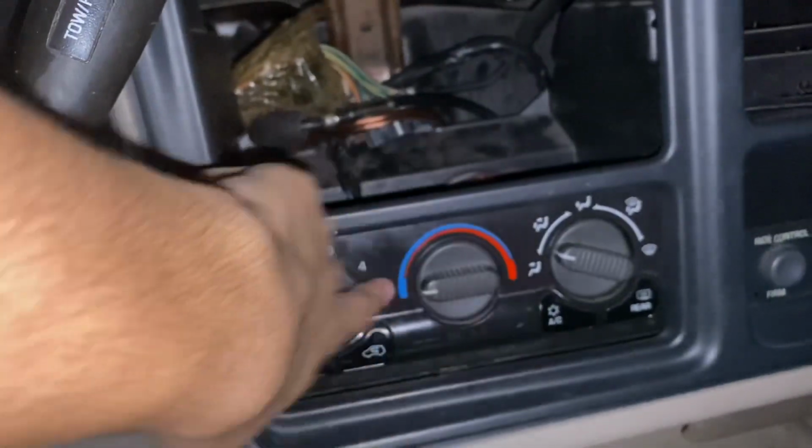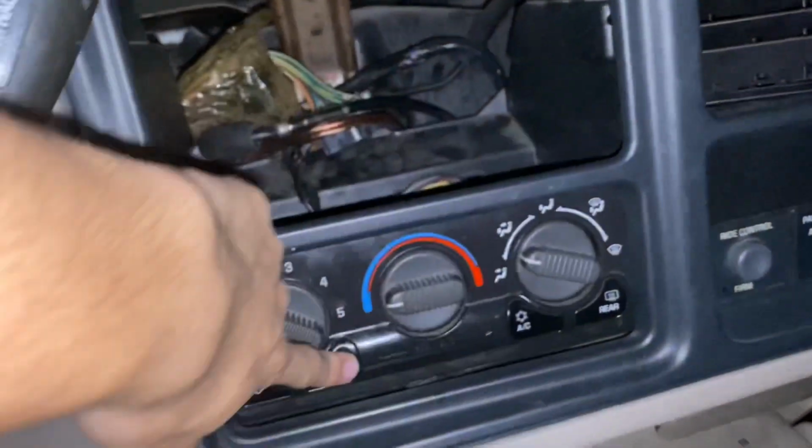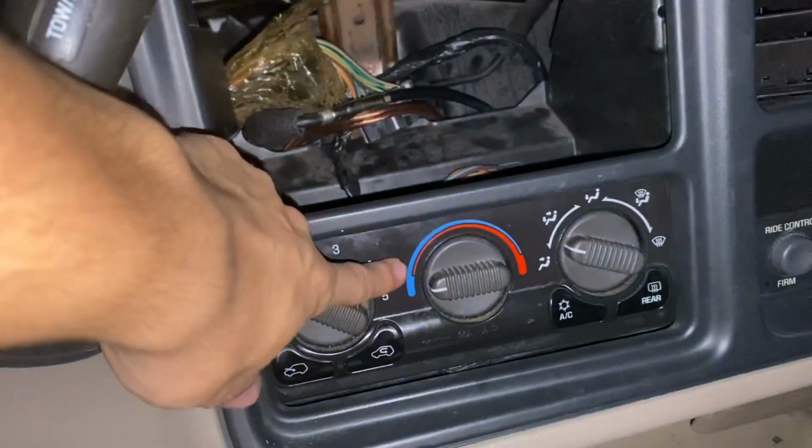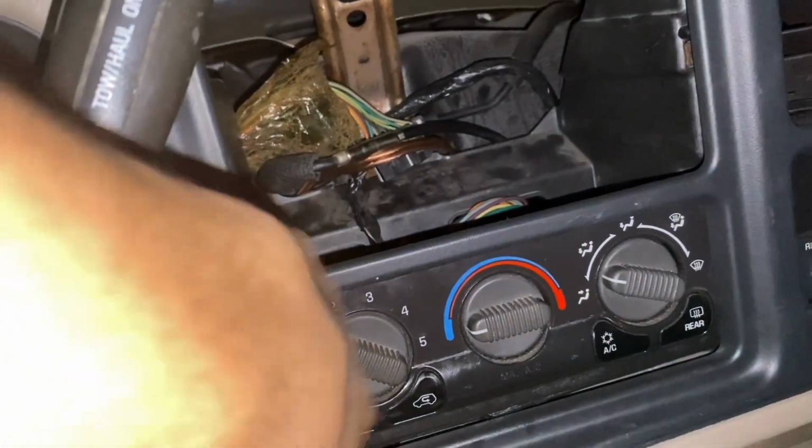So this is what I was talking about. If you would have just put the 03 to 06 bezel without this cage, your AC controls will sit up to here, and you literally have the space of a gap. So that is why you switch the radio cage, so those AC controls can come down too. So now I'm gonna undo those bolts later, but right now I'm gonna focus on connecting the harness.